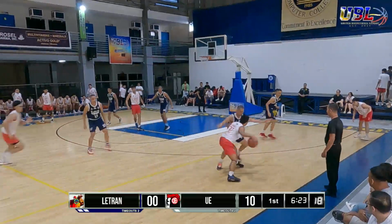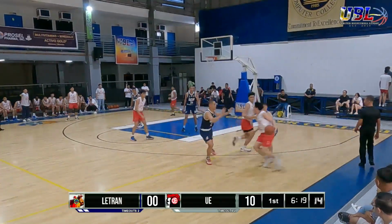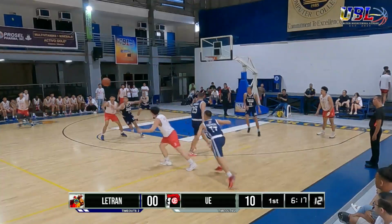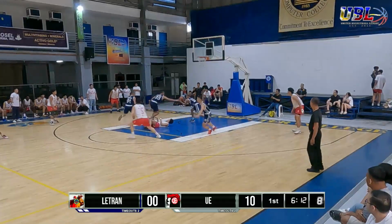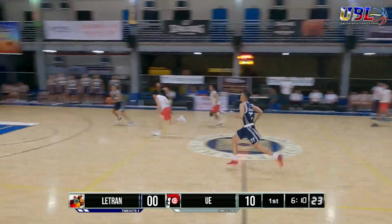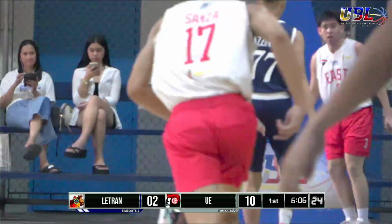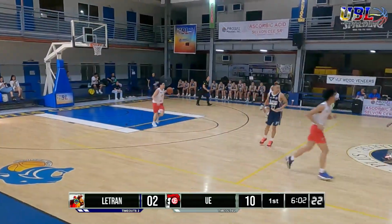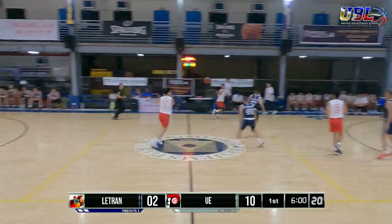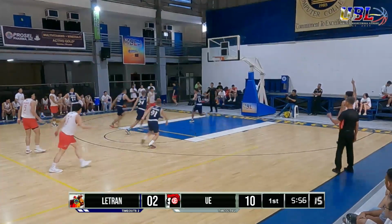Coming in the semis, each player of the LETRAN Knights is rocking a buzz cut, no cap. Manalili looking at his defender, finishing with him. Showing a lot of disrespect. That's going to be the first bucket of the day for the LETRAN Knights, folks.